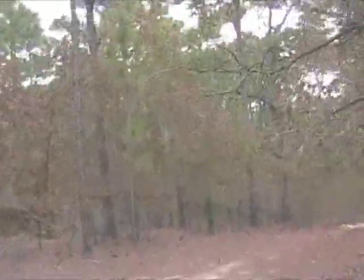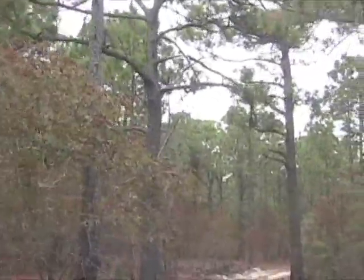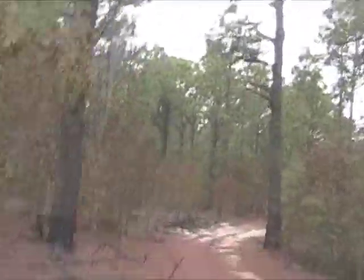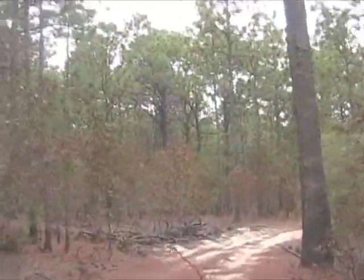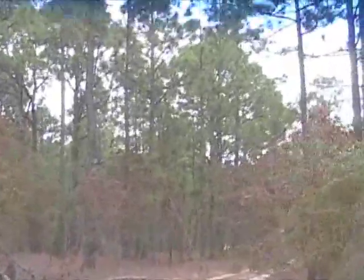Interesting. So now, is there any edible vegetation out here? No. Nothing. A lot of edible wild game. I'm sure of that.